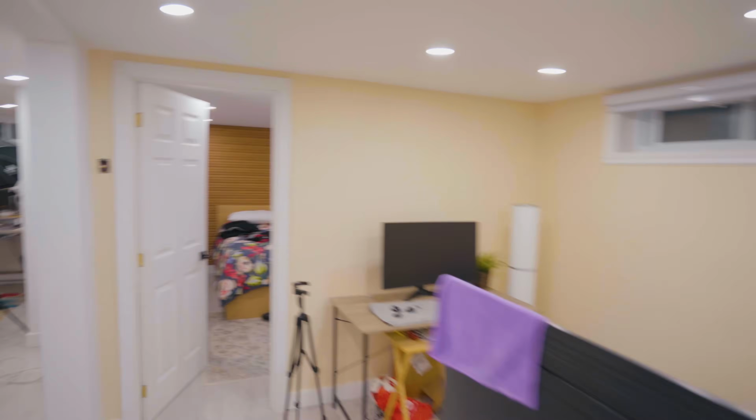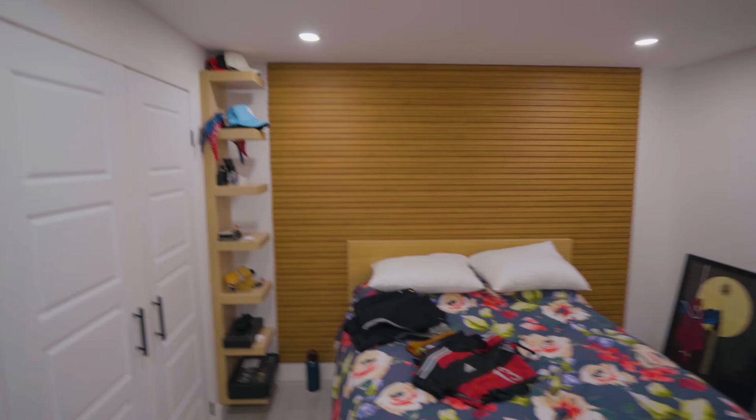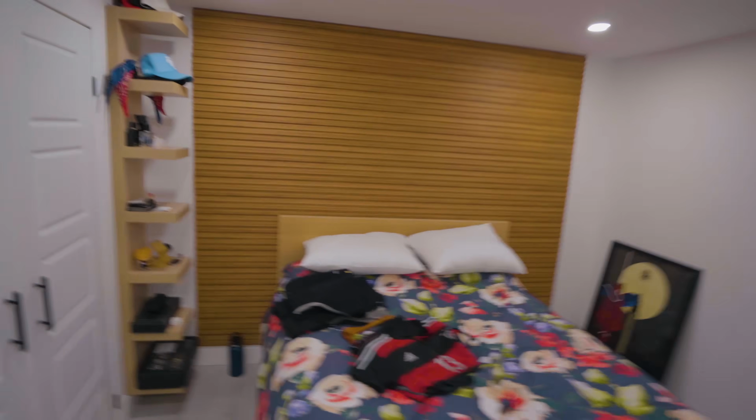And this is a room that my mom uses for her personal stuff. I'm gonna give you guys a little bit of a tour of my room as well. It's kind of finished now. It has a lot more personality. It looks a lot better. We also have an accent wall over there. You can see those wooden panels, very similar to the ones on that side.